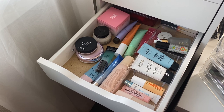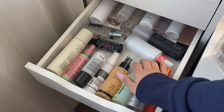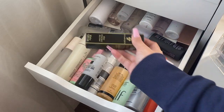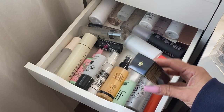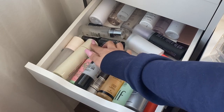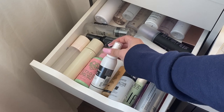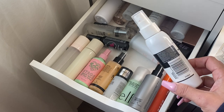Let's go ahead and get setting sprays. Okay, for setting sprays, I want to get two. I do want to get something that's like a hydrating mist. And then, let's go ahead and play with this one. This is the Ella Masca as well. This is the Hydra setting spray. Let's pull in this one and then one more for like lasting power. Maybe I'll just, I know I use this so much, but you guys, I love it and I do want to finish it before it goes bad.